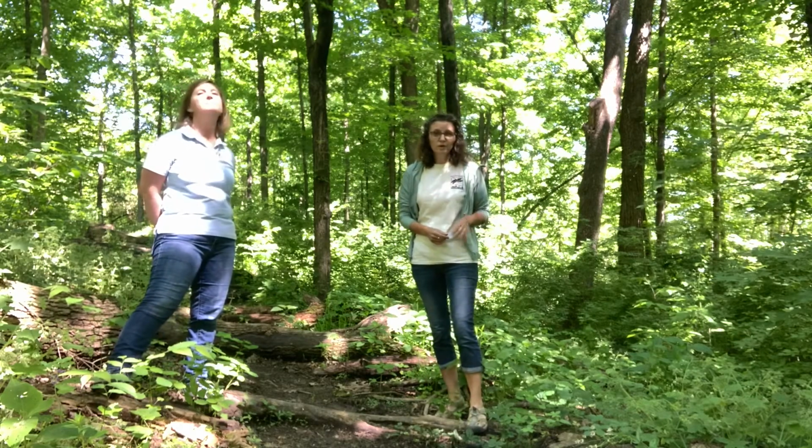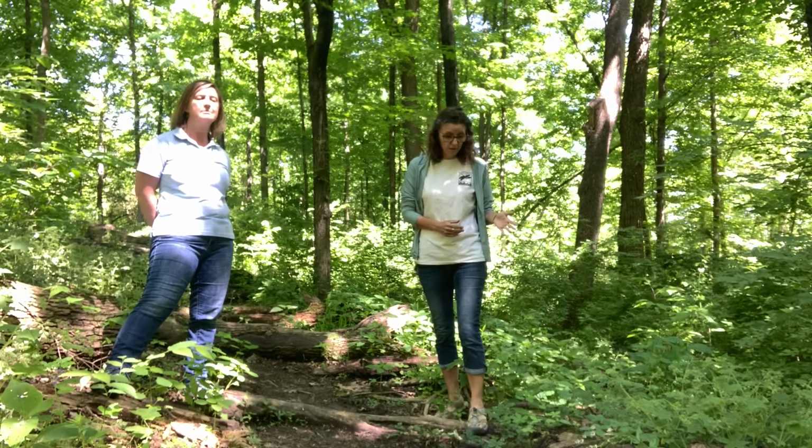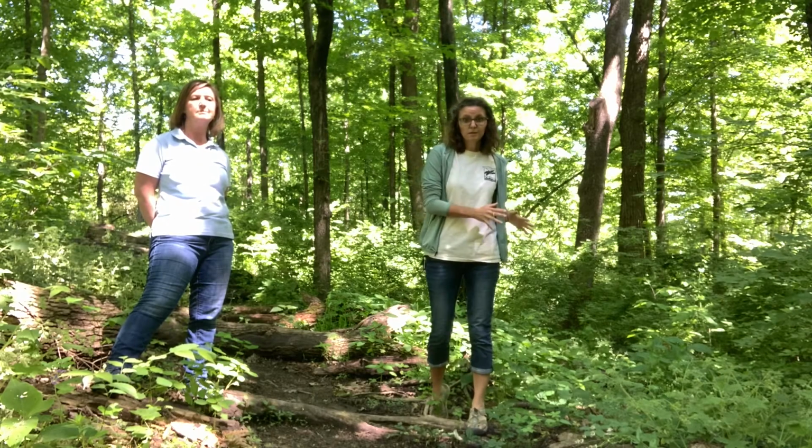So we're going to have a look at a log that's here just next to the trail. We're going to roll it over and see what kind of animals we can find that live under there. When we're looking at food chains, you have to start with the very, very basics of plants. So we're going to see what kind of animals are eating this dead tree, which is a big dead plant.